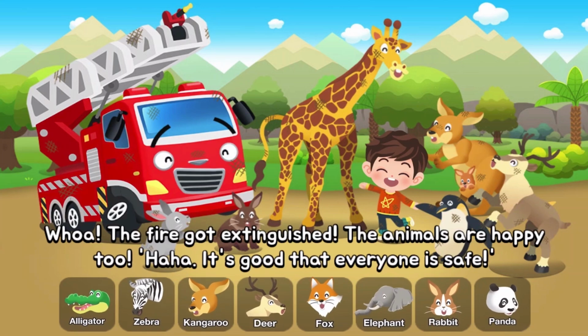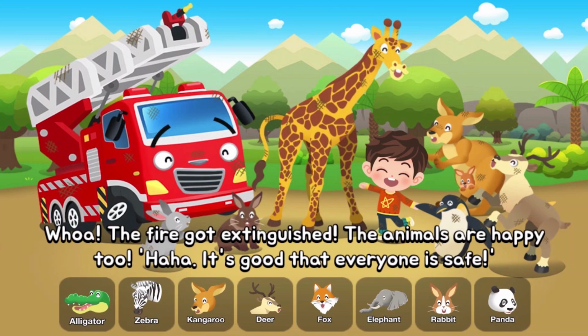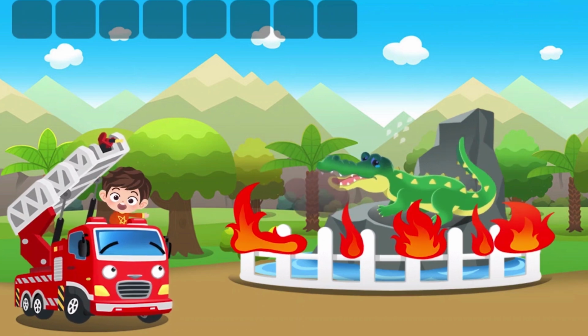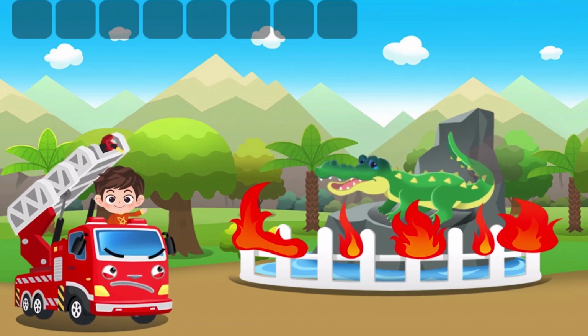The fire got extinguished. The animals are happy too. It's good that everyone is safe. Extinguish the fire and save the animals.